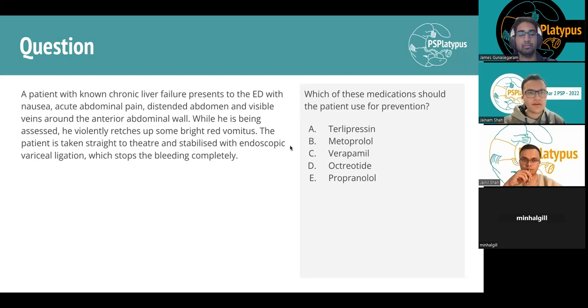Awesome. Next question. A patient with known chronic liver failure presents to the ED with nausea, acute abdominal pain, distended abdomen, and visible veins around the anterior abdominal wall. So what are we thinking is happening? While he's being assessed, he violently retches up some bright red vomit. The patient is taken straight to theater and stabilized with endoscopic variceal ligation, which stops the bleeding completely. This is really important knowledge for medicine in general. It's not something that Monash historically asks a lot, so it's okay if you're not sure, but it's just really good information to have.